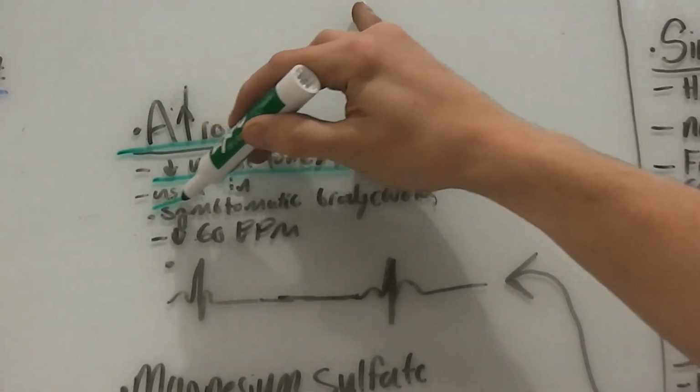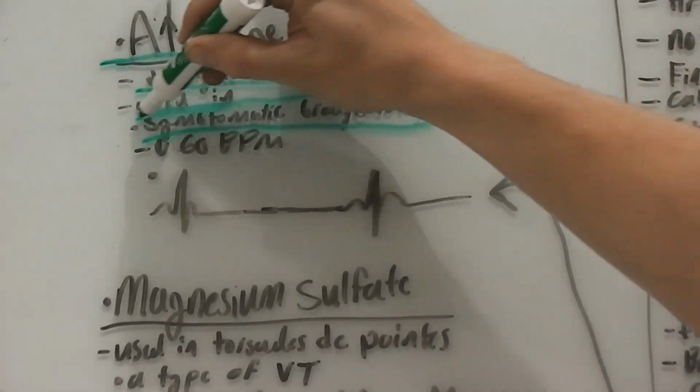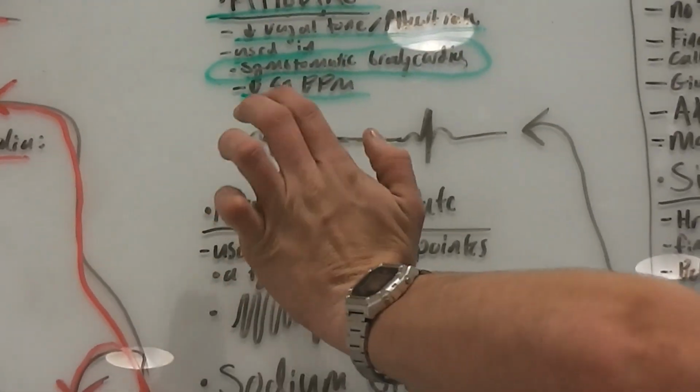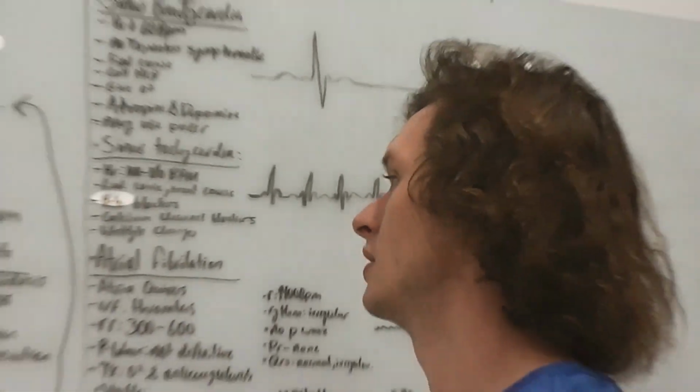So that means it is used in symptomatic bradycardia only from my understanding according to the PowerPoints. And symptomatic bradycardia is under 60 beats per minute. So you see we have a QRS, a long space, and a QRS. It's going to be regular, it's probably going to have P waves, so on and so forth.